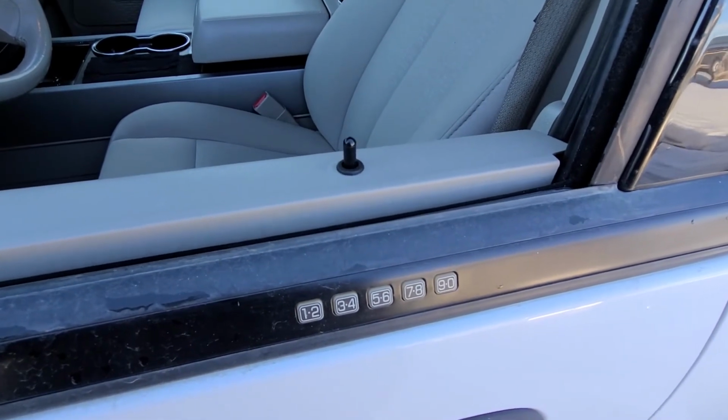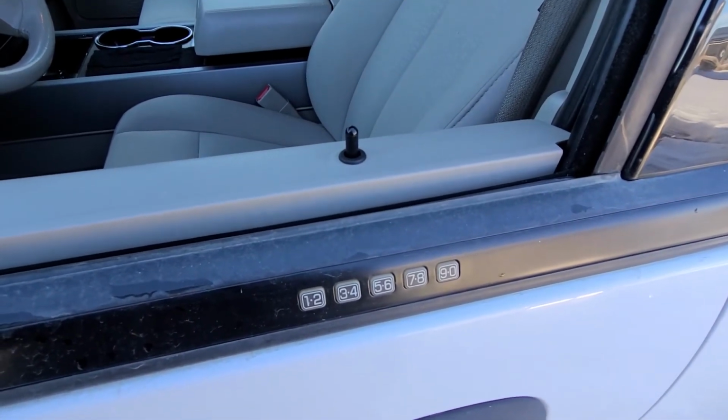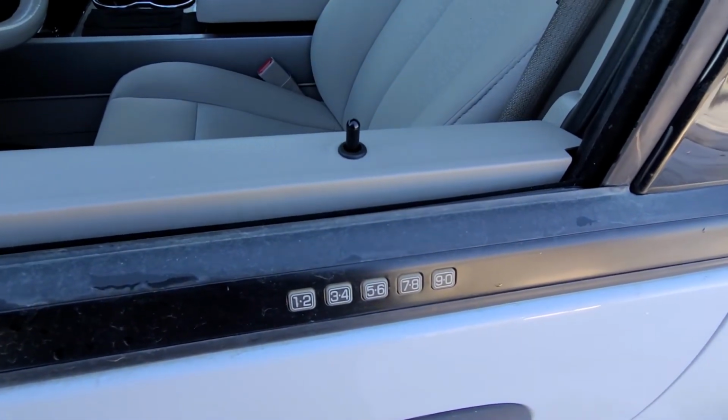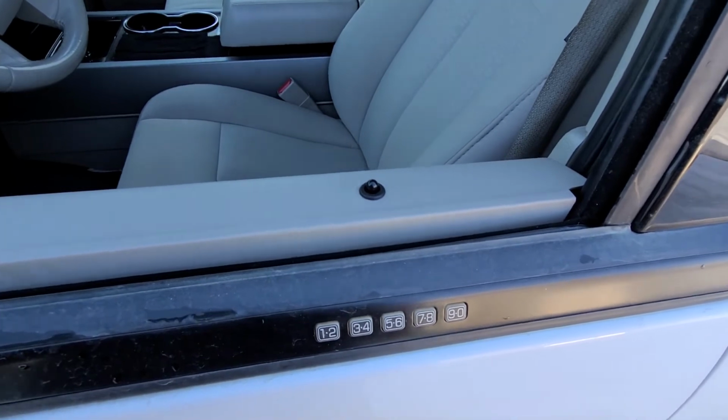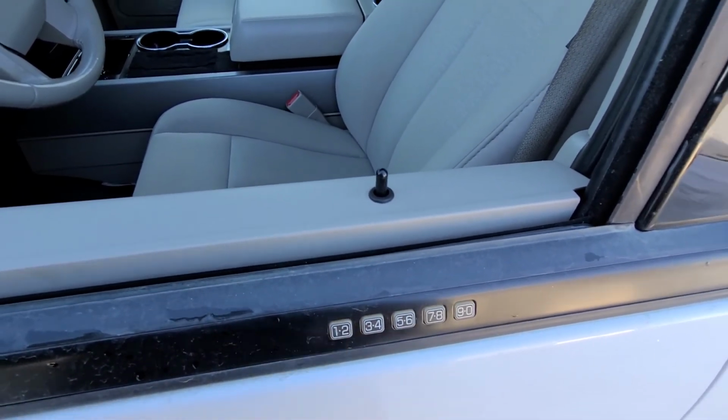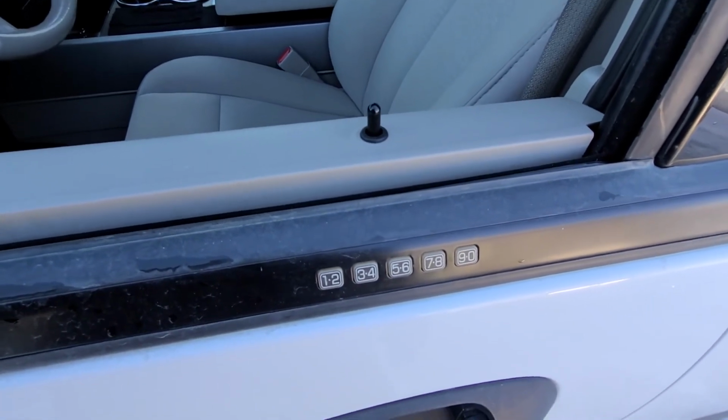Okay, the vehicle will lock and unlock, and that means the programming is done. Now you can lock the vehicle and try your new code. Okay, it's locked. And as you can see, my new code works.